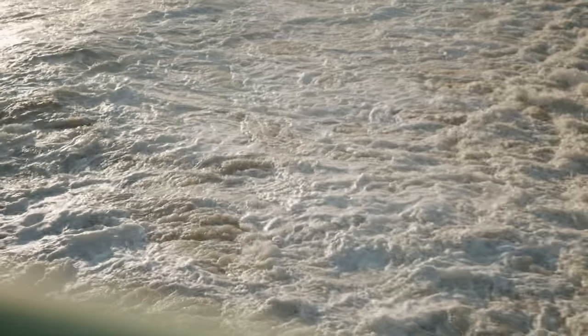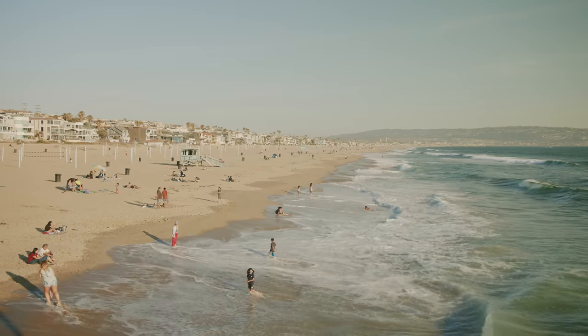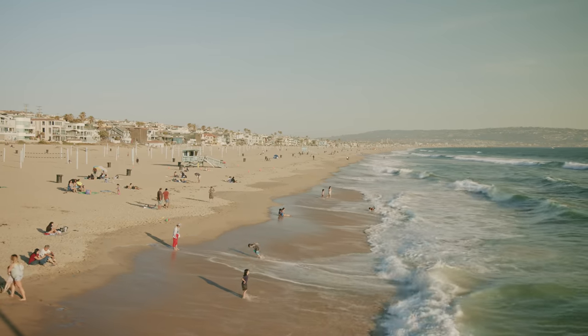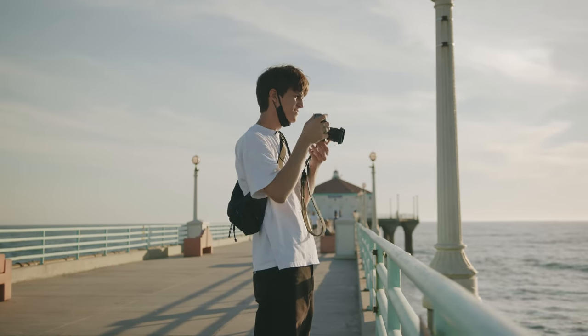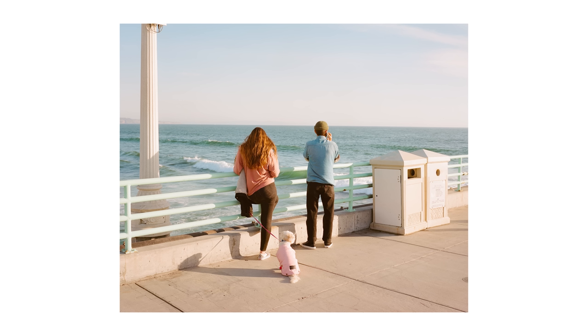Finally, at the end of the day, we headed to the Manhattan Beach Pier, which has some really nice views of the beach, and there seemed to be a lot of life going on the pier itself, and it just seemed like a nice place to catch some of the beautiful evening light.